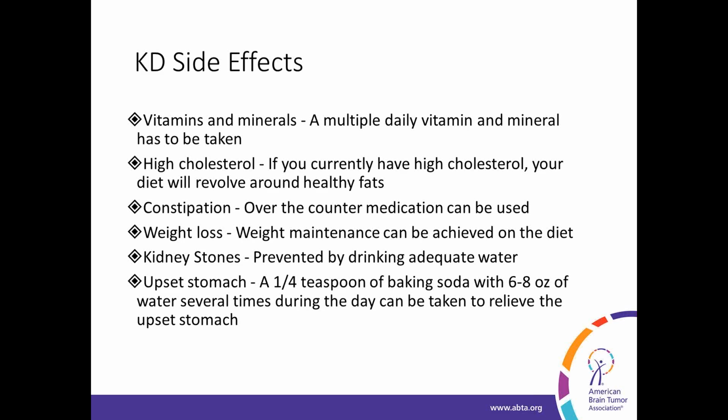A person can develop high cholesterol on this diet. Sometimes they do, sometimes they don't. If a patient enters into the diet already with high cholesterol, what we will do is switch the diet to revolve around healthy fats such as olive oil, canola oil. It could be sunflower, safflower. It could also be MCT oil. But we really try to target those healthy fats.